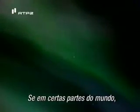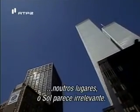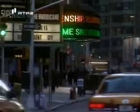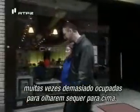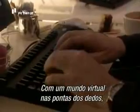If in some parts of the world people have a spiritual connection with the heavens, in other places, the sun seems irrelevant. Here in New York City, the cycle of day and night is only a faint pulse masked by rhythms of our own creation. People race around the clock, often too busy to even look up. With a virtual world at our fingertips, it's easy to overlook a higher power.